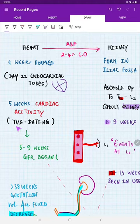It means what? Through transvaginal ultrasound. By transvaginal ultrasound we can find the cardiac activity by 5 weeks. By 6 weeks you can find it through transabdominal ultrasound. So TVS here stands for transvaginal sonography, right? So at 5 weeks we are seeing cardiac activity.